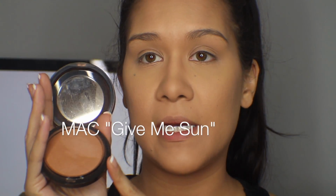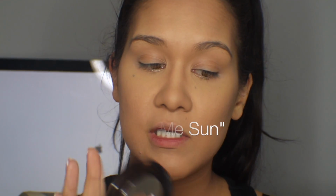Okay, now I'm going to bronze my face. So now is where the color comes in. I love this stuff. It's the perfect bronzer. I highly recommend this bronzer, especially for summertime. Like, you are gonna look perfect. Trust me. I'm going to be using my Sigma large powder F20. I don't know how I haven't memorized these already because I literally use them all the time.